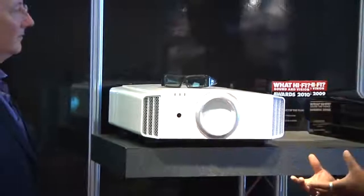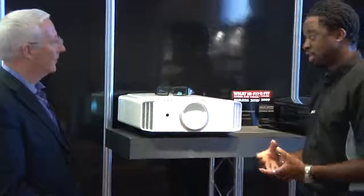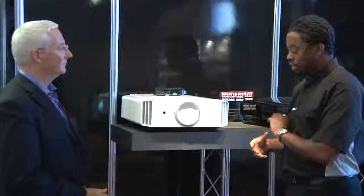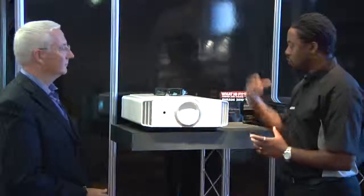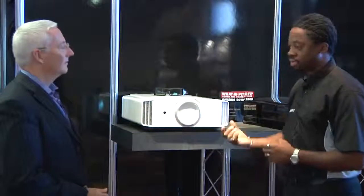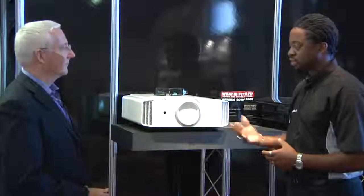So we're very proud of the fact, and we'll be launching all 3 units with an emitter in the box and 2 pairs of glasses. And as I said, in terms of connectivity, it would be all on the back, and it would be HDMI 1.4 as you require, and twin HDMI on the back, and all the extra connections that you'd expect at this sort of level.